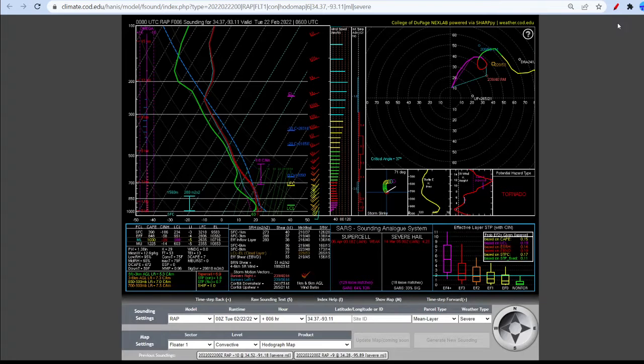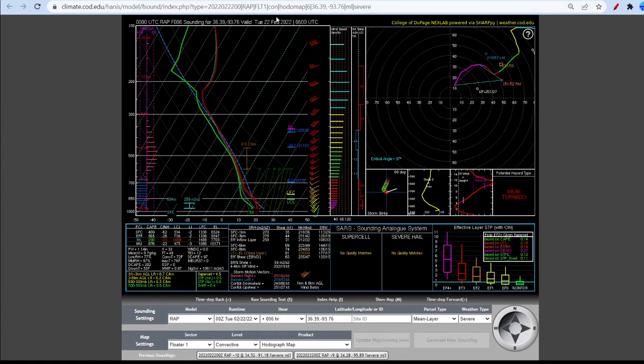So here's the Little Rock profile. Very capped. This would probably be more of a wind and hail sounding, if anything. Maybe an isolated tornado if you can get a surface-based storm. This is the Tulsa sounding. This is relatively capped in the low levels, but you do have more surface-based profiles as it doesn't go over the blue dotted line as much. So I do think there could be an isolated tornado with this.